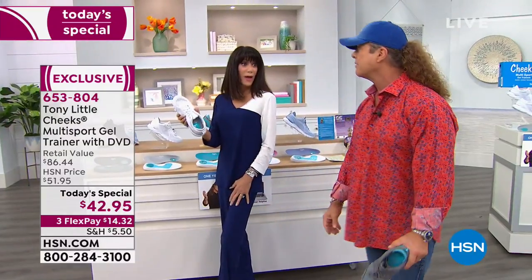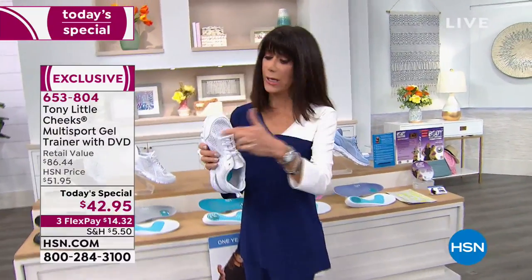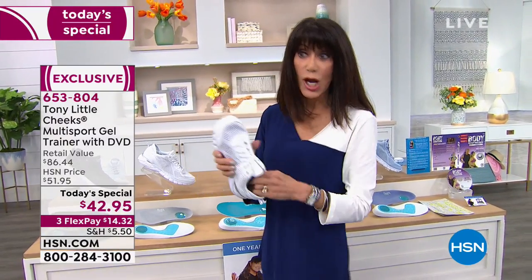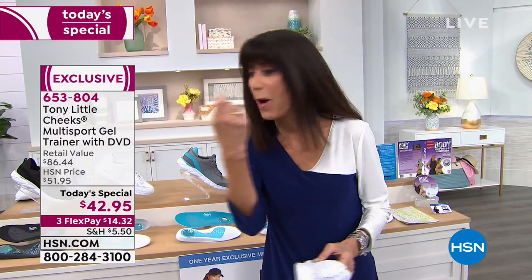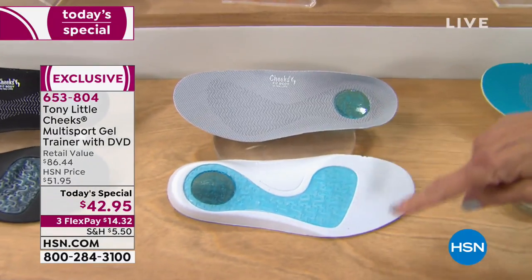Exactly. And the price is ridiculous. The price is ridiculous. That's why so many are sold. It runs true to size, which is really important. I love that you have, again, that generous toe box. But you know, we didn't even show you the best part. Come on down here, because you have to look at what's inside this fabulous trainer.